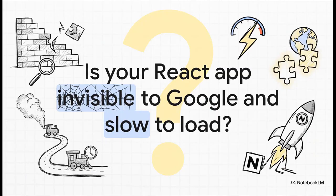Okay, so let's set the scene. You've poured your heart into building this awesome React app, but you're running into a couple of, well, huge roadblocks, right? First, it feels like your app is invisible to Google and social media. You share a link, and the preview is just blank. It's a huge hit to your visibility. And second, when a new user visits, it just hangs for a second too long before anything actually shows up on screen. Sound familiar? I bet it does.